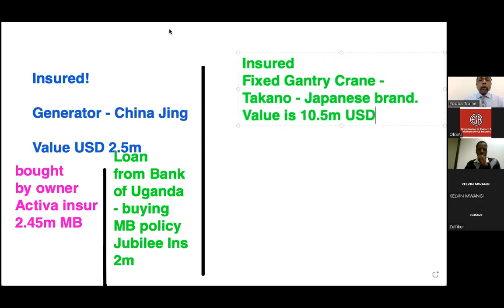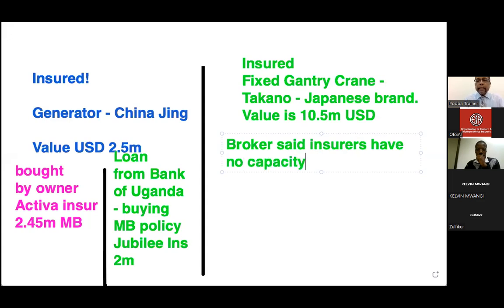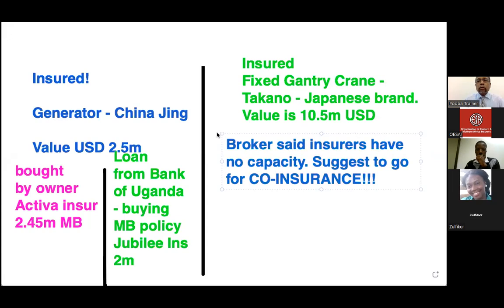So when you want to buy the insurance, the broker said the value is very high. The broker said insurers have no capacity, so suggested to go for co-insurance. So this is called co-insurance. How does co-insurance work? So I'm going to show you now. This is going to be on co-insurance.